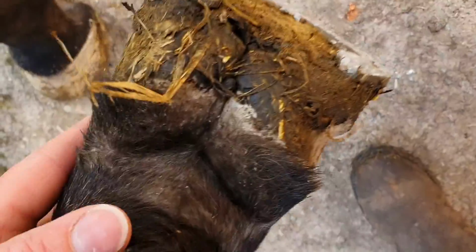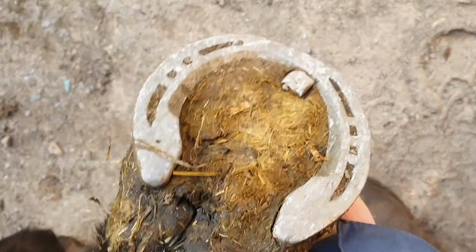Let's have a look at the back foot. A little bit trickier. Okay. Again, he's worn the toe slightly more. No, I'm not going to swing the foot around, thank you. I'm trying to video.